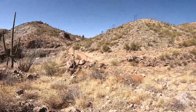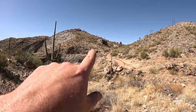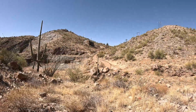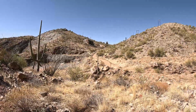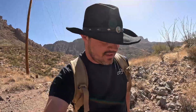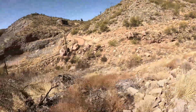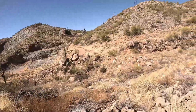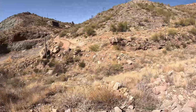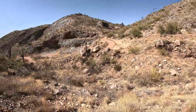All right, so just catching my breath for a minute. There's the hoist house, and there's the head frame. So I hope it's worth it, because this is what we hiked up here to see. Okay, now I need to find a way to get down over here. We're gonna hike down this way right here. I put my camera away so I don't fall here.